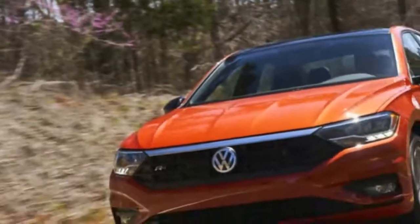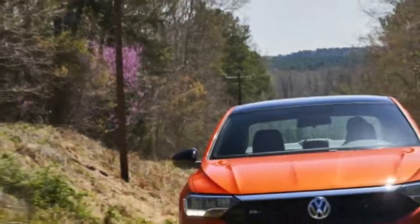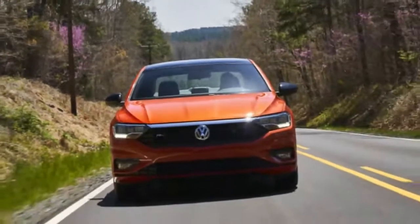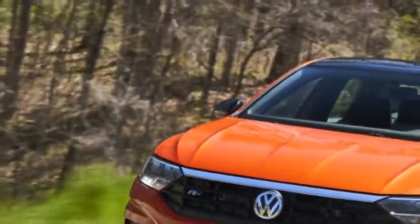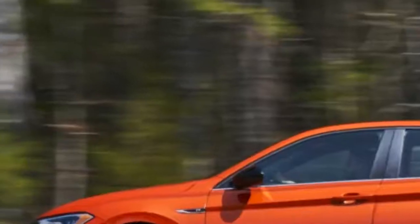2019 Volkswagen Jetta First Drive review. Vertical bar, more style, not much more excitement. The 2019 Jetta is a car Volkswagen really needs to get right. Last year, it was VW's best-selling model in America by a wide margin.